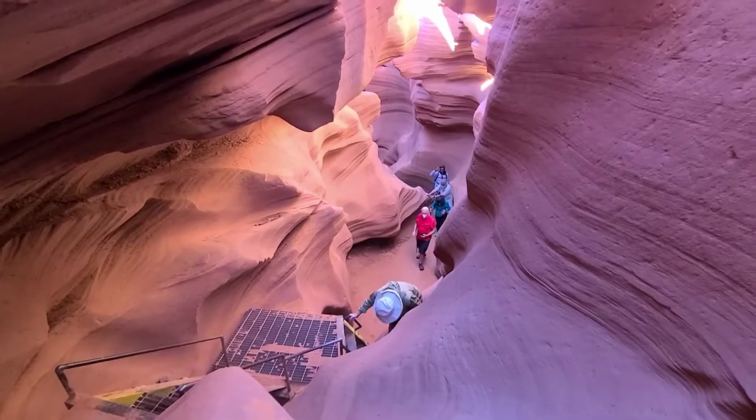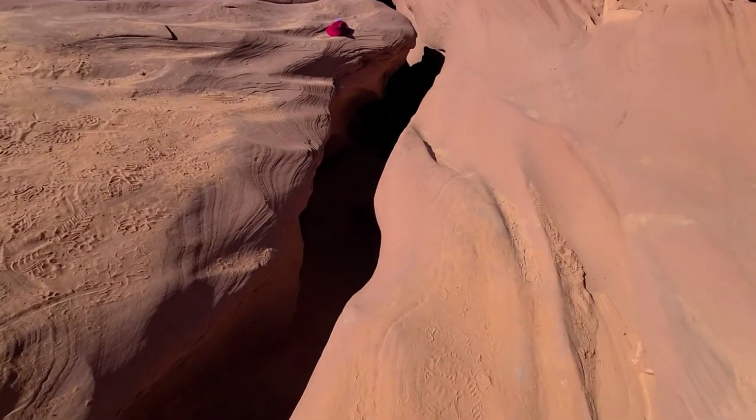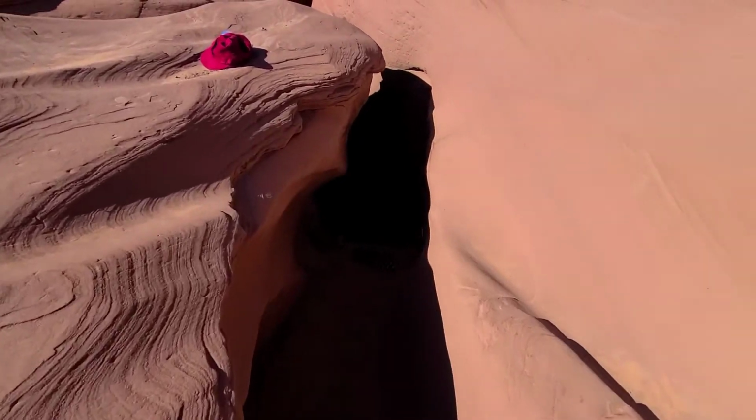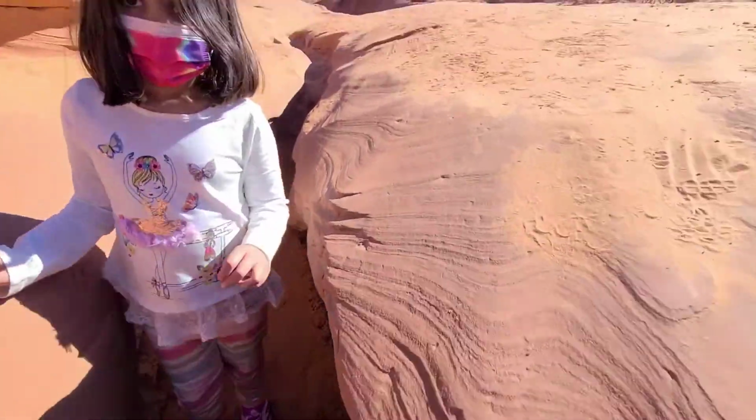And again this part. And there's a few stairs. The exit of this canyon. Right here is the exit. And this is the way we go out.